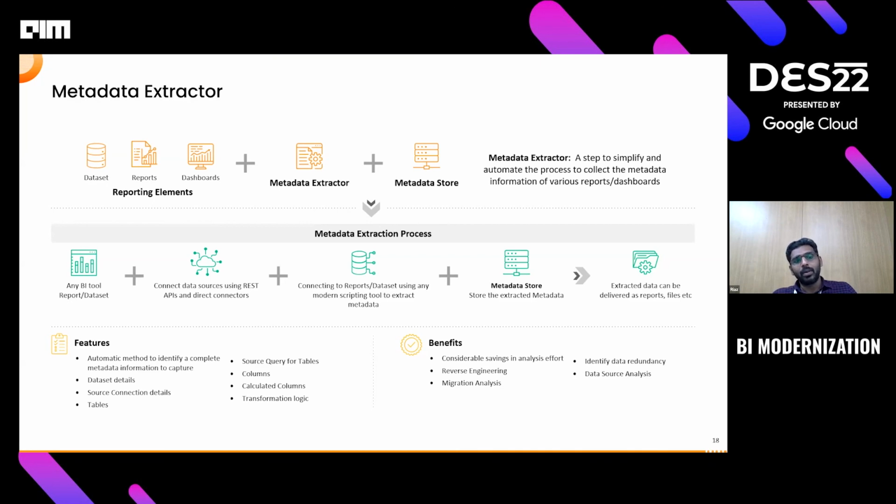We are using the REST API framework to interact with the metadata of the BI tool. With this, we extract the metadata through the REST APIs, and then we store that metadata in a metadata repository. And then, this information can be distributed to the end user either through reports or files or any other medium.